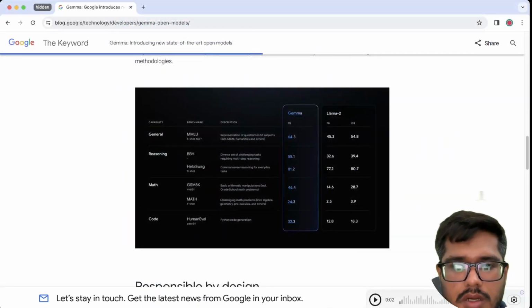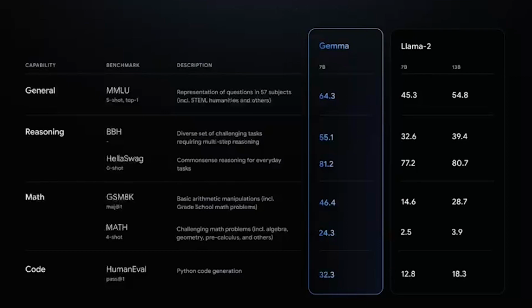As for the benchmarks, you can see on MMLU, there was a representation of questions in 57 subjects and Gemma scored 64.3 as opposed to this is what Llama 2 scored. And then on the reasoning question, Gemma scored 55.1. Common sense question, and I'm going to show you this is not true because I tested out one question and it didn't give out the correct answer. So it scored 81.2, which is apparently very good score.